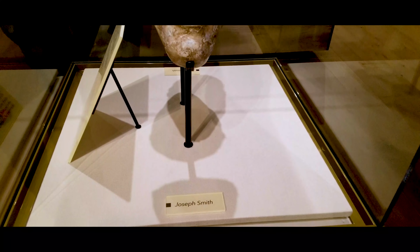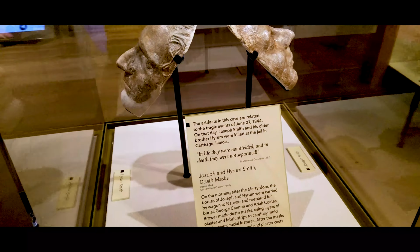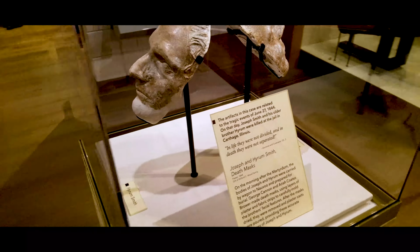I think I'm going to try and convince Lorena to get one of these death masks made for me so she can keep it next to her bed on the nightstand.